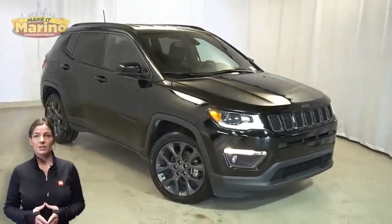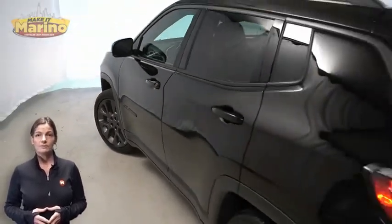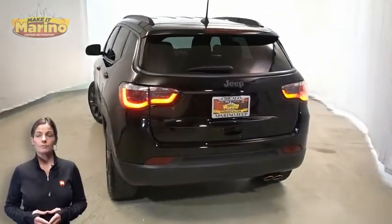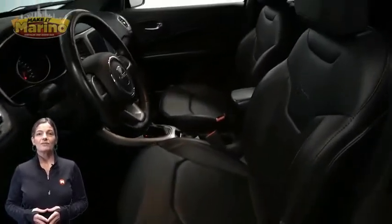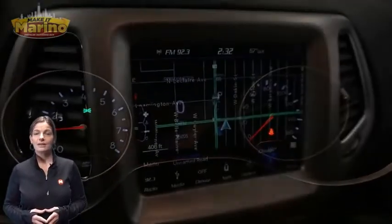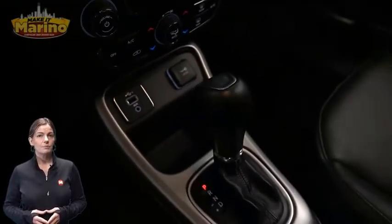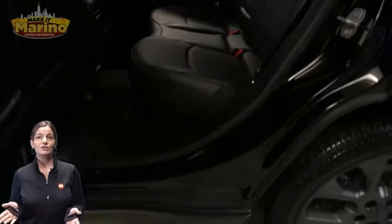With BI-XENON HID headlamps, front fog lamps, 19-inch aluminum wheels, neutral gray side roof rails, rear window wiper and washer, LED tail lamps, heated and ventilated front seats, heated steering wheel, 45,000 miles on the odometer, 8.4-inch touchscreen, navigation, rear backup camera, dual zone temperature control, electric park brake, split folding rear seats, 2.4-liter 4-cylinder engine, and so much more.